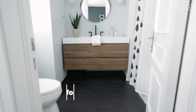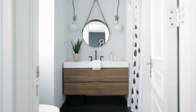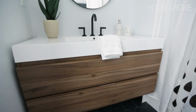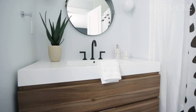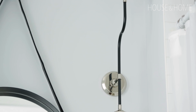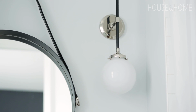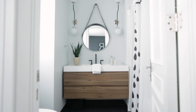As we enter his ensuite, we carried on the neutral palette in there, something more mature, but we did add a little bit more visual interest when it came to the vanity. Originally we had the round mirror on its own, but because the ceilings are so high in that space, we wanted to add a strap detail to make it look like it was a hanging mirror. And as well, the sconces are very tall to kind of play with the height of the ceilings, so it really creates a beautiful focal point when you enter that space.